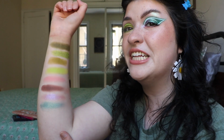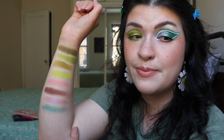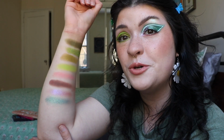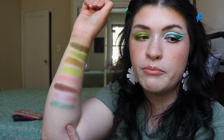I feel like it really dupes the vibes, if nothing else, of the Kaleidos shimmers. Kaleidos's shimmers are really, really special, especially their shifty shimmers, so those are always my most challenging thing to dupe, but I feel like I've duped the vibes for sure. And honestly, I feel like these shades, from what I can tell of the swatches, are pretty close.